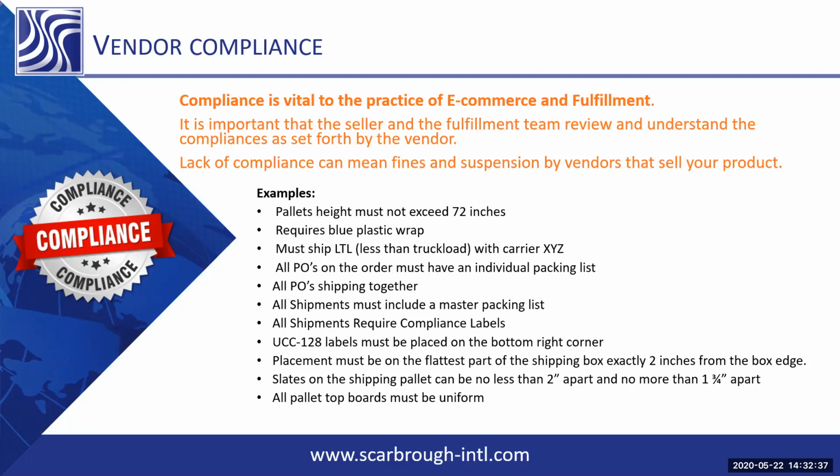So let's take in the case of Amazon FBA. If you're going to sell to Amazon FBA, they have specific set standards that they require the product to come in meeting in order for them to accept the goods. So in the case of that, some examples, the pallets must not exceed 72 inches in height, and that's the height of the pallet, the height of the goods on the pallet. All of those things have to meet that 72-inch height requirement.